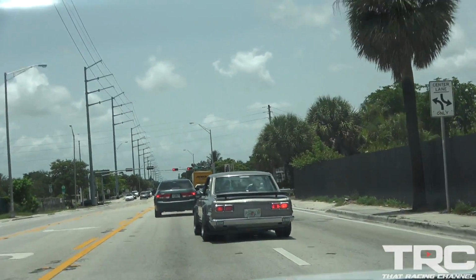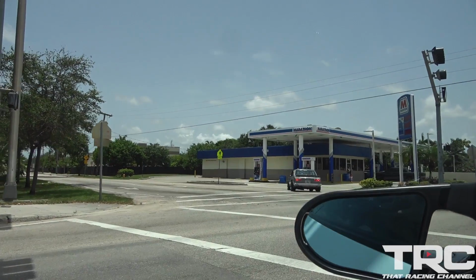God, that thing's so cool. I just gotta say, every time I hang out with Trap Team, they promise me a good time, and they always deliver. I mean, how often do you get to ride around in a freaking Top Secret built Supra and old school Skylines?